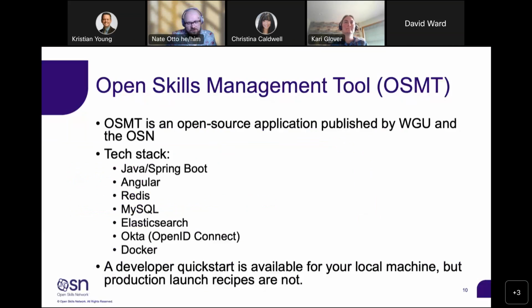The Open Skills Management Tool, or OSMT, is a tool that was produced by WGU and published as open source software under an Apache license in collaboration with the Open Skills Network. And the tool aims to allow any organization to publish a skills library. Here are all the RSDs, or rich skill descriptors, that this organization publishes. You can organize them into collections and publish them in the CTDL vocabulary so that anyone in the world can reference those skills in the various different artifacts that they produce, whether they're publishing a job profile with different job roles that require those skills, or if they're awarding a credential to an individual who's learned a skill and gets an open badge that recognizes that achievement.